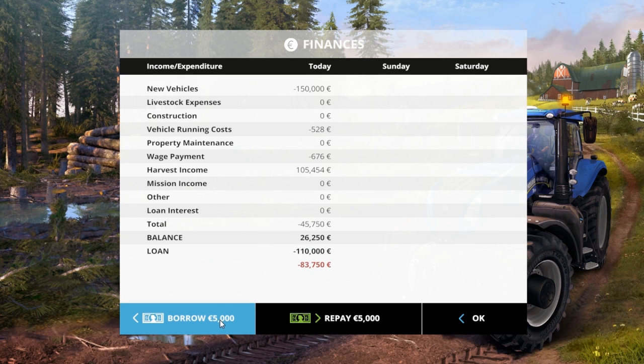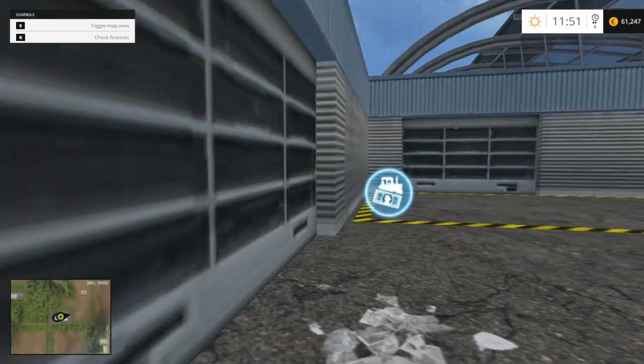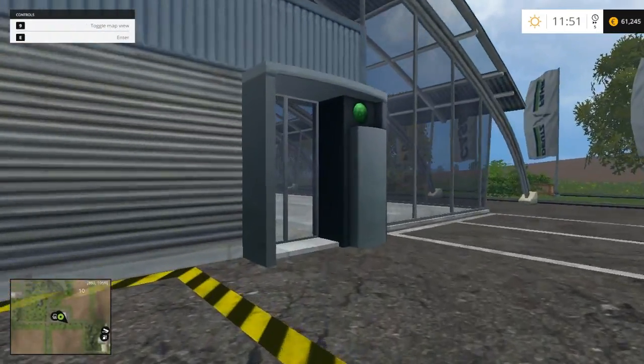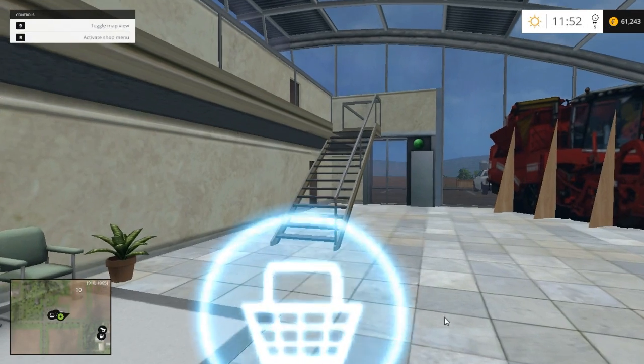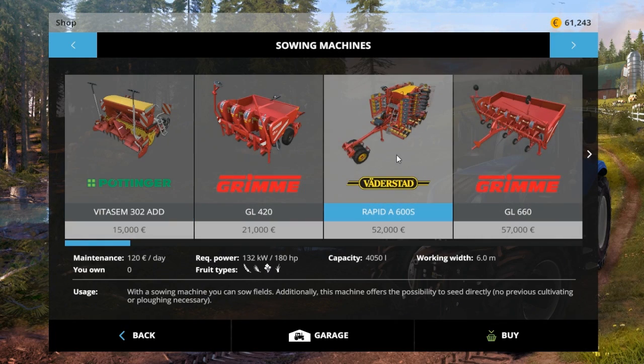Okay, let's borrow some more. What do I need, like 50-some thousand? 60? Okay, that works. I'll go over here. Might as well go in the shop since we're already here. And we'll buy a sewing machine. This one.